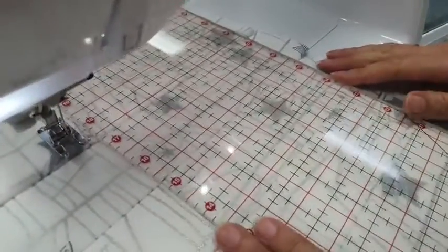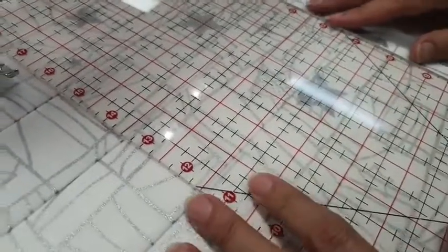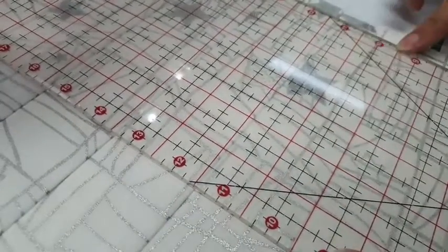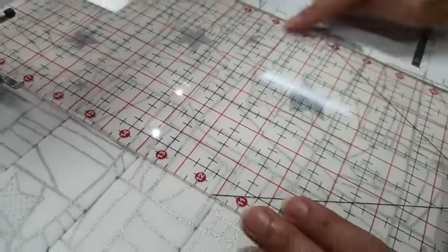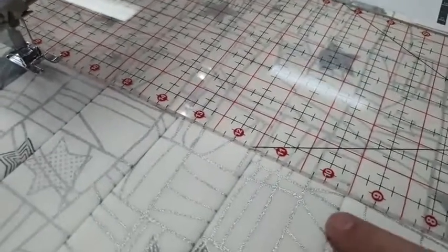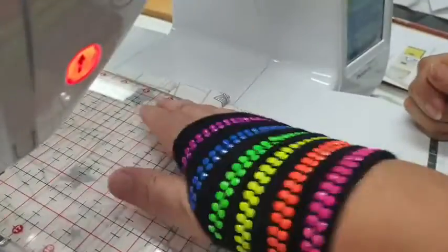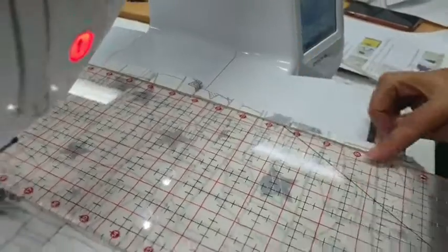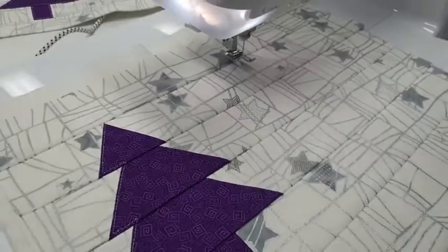Because we don't know where it's straight. So I've got that red line on that seam. So now I know that that's parallel. So this seam here is now lined up with there. So it means if you trim this off here, it's going to be at right angles. Yep, beautiful. So that's not mentioned enough times.